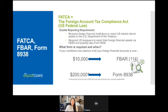So if you have over 10,000 US dollars as a combined maximum of your bank accounts, right? Not just bank accounts, but really for any foreign financial accounts. So that includes brokerage accounts, pensions, etc. So as long as they're foreign and financial, if you have a combined maximum balance, and we'll get to what maximum balance means, of over $10,000 in any year, even if it was for a split second in the year, you have to file the FBAR, which is Form 114.